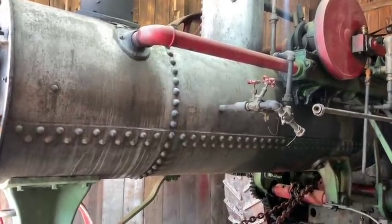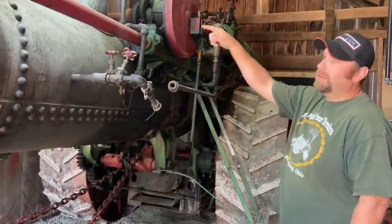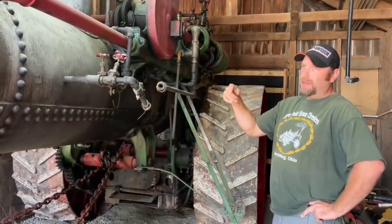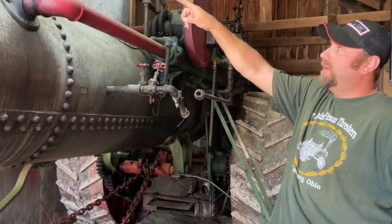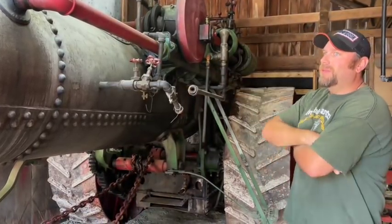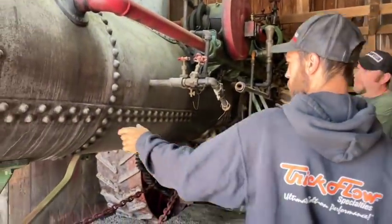Torches weren't even common. Oxygen and acetylene torches weren't even common back then. So when they needed to put a hole in something, they just drilled the holes out. They'd take like a 1/2-inch drill bit, and you can still see, because I've had the stack off, I've replaced that before, you can see all the series of drill holes all the way around. That's how they drilled big holes back then. And this is just a lap joint here.